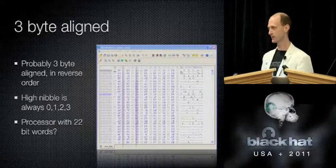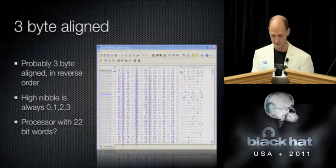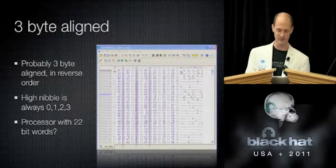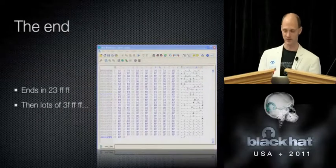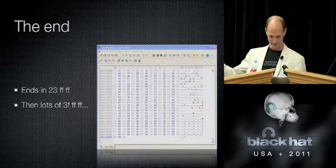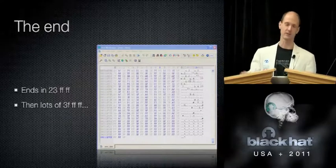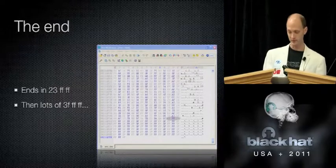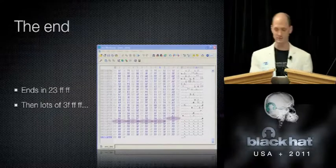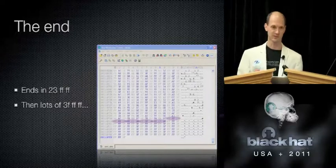And so now I'm starting to think, okay, maybe this is something I can figure out. So here's another one with 0, 1, 2, or 3. So I'm getting some clues into what it is. And I didn't need Doug Williams or whatever his name was to tell me. And then if you look at the very bottom of the firmware, there's some more interesting stuff. It ends with 23FFFF, and then there's a bunch of 3FFFFFs. So there's the 23, and 3F. That makes me think that 23FFFF might be something important, right?